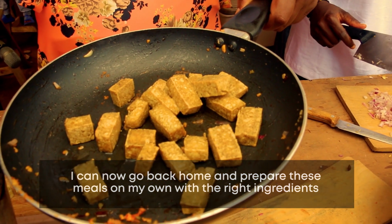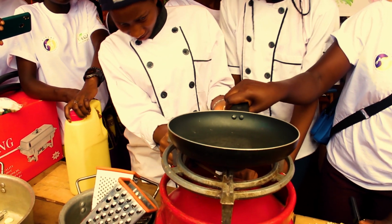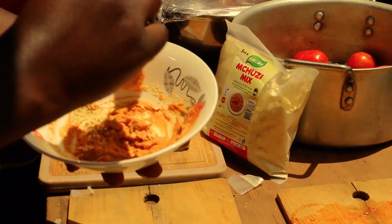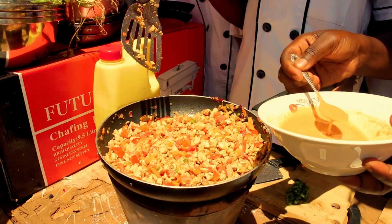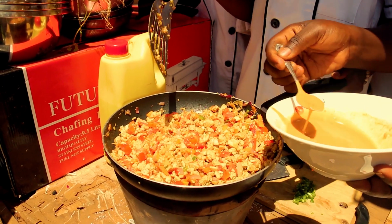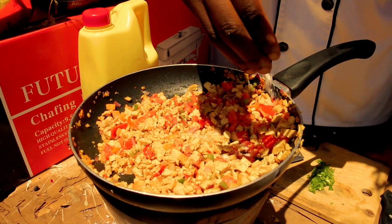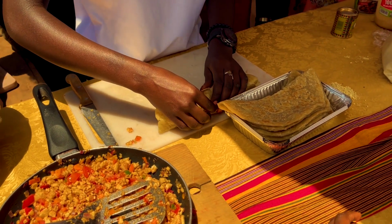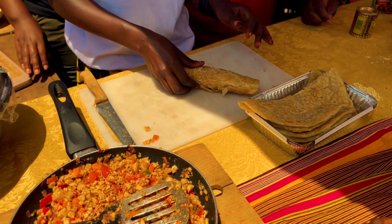We get our frying pan, fire, we put in a little cooking oil. When the cooking oil is ready, we add our spices like onions, green pepper, carrots and tomatoes. We add a little salt for the tomatoes to get ready early. If you want, you can put it on chapati. Taste.